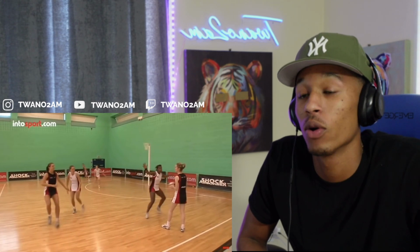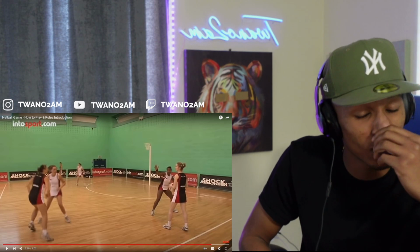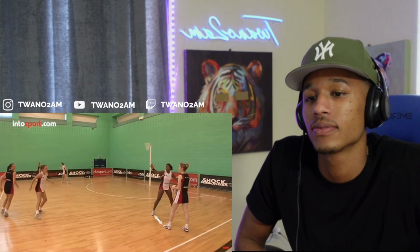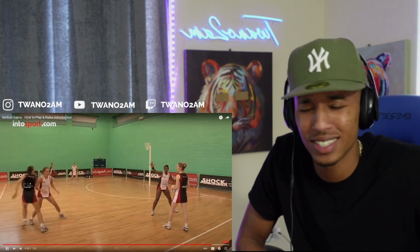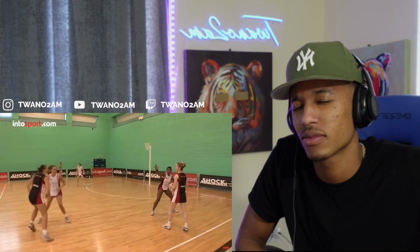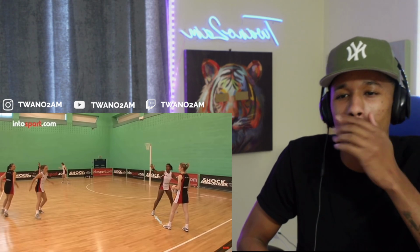If the player with the ball doesn't move their feet at all, then the 3 feet is measured as the distance between the foot of each player closest to the other. It's too technical, like, it's too much going on, man. Wait, what? If the player with the ball doesn't move their feet at all, then the 3 feet is measured as the distance between the foot of each player closest to the other.